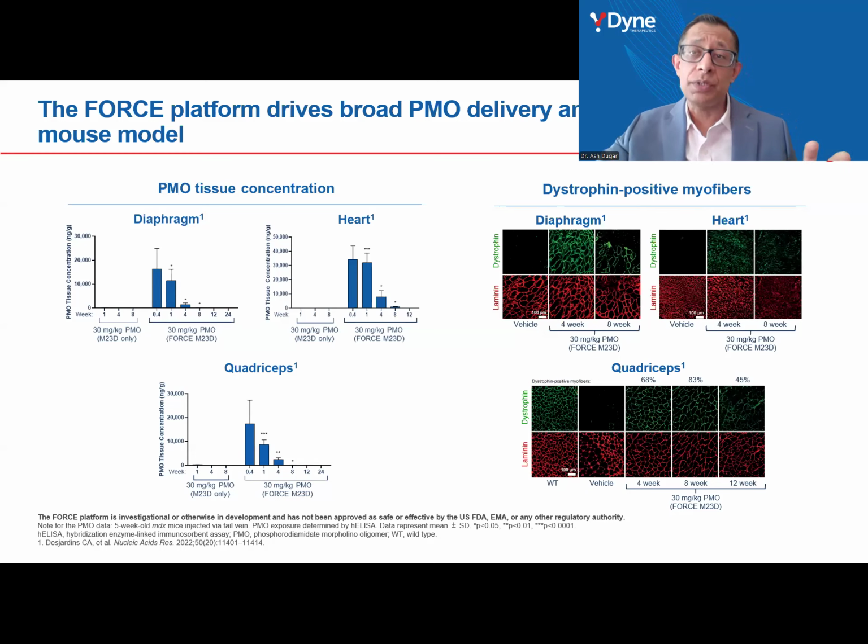Now, distribution to additional muscle types, such as cardiac and diaphragm, can be studied by looking at cardiac and pulmonary endpoints in the trial, which we do have. But this data will likely take longer to emerge.